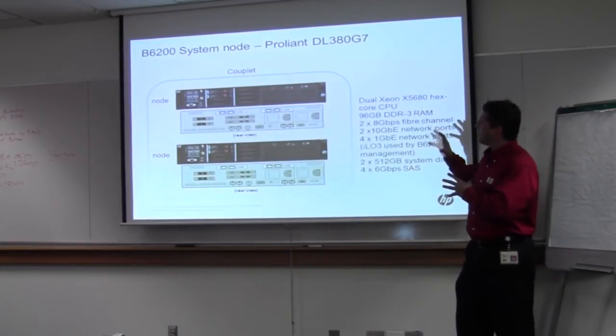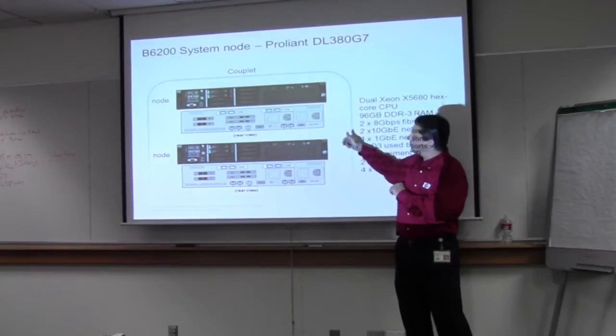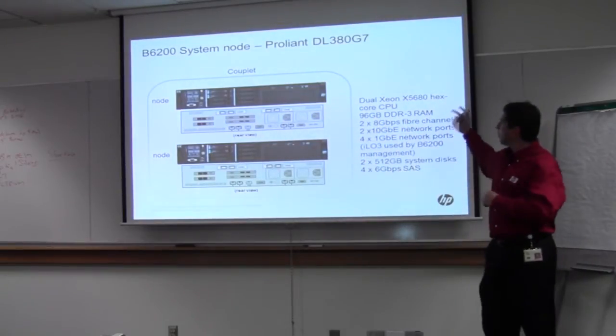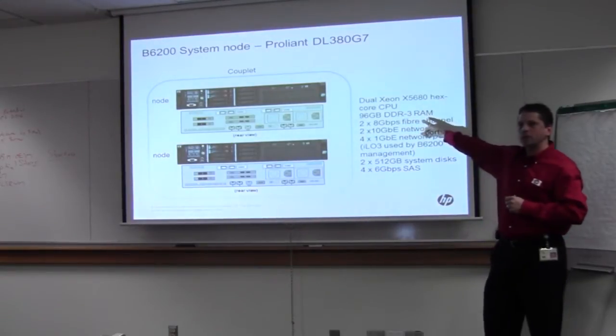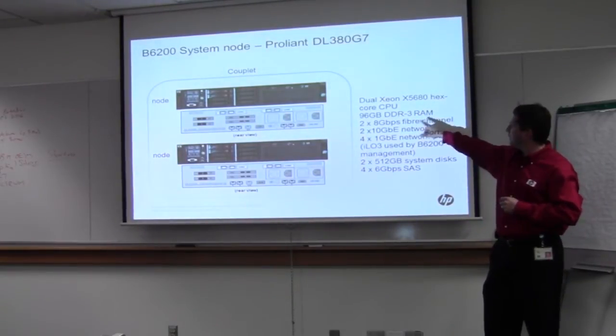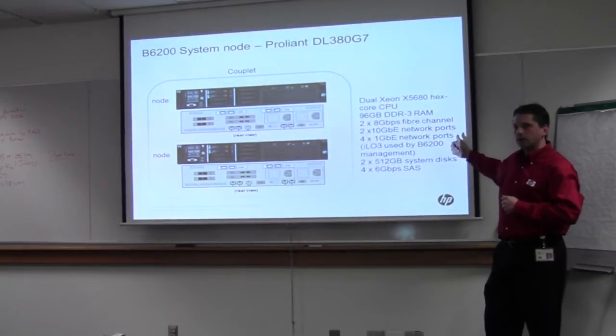All right, so for the couplet, what a couplet consists of is 2 nodes, node 0 and node 1. They're based on the ProLiant server. You can see it's got hex-core CPUs, a lot of processing power in there, and 96 gig of RAM. It supports the fiber channels. We've got 2 8 gig out the back. We also have 4 1 gig and 2 10 gig network ports.